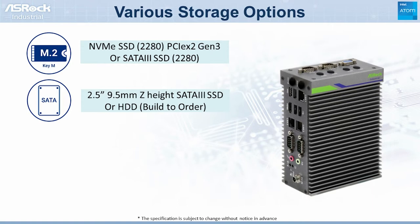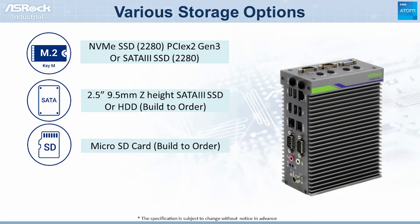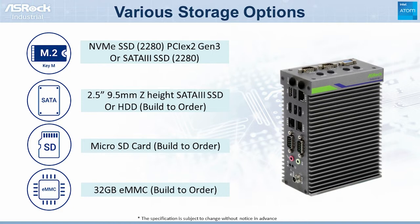The third one is a micro SD card slot that complies with the SDIO 3.0 specification. Maximum data throughput of the controller is 100 megabytes per second and the capacity is up to 2 terabytes. Ideal for applications that need external detachable storage. Finally, there is the eMMC 32 gigabyte option. The storage IC is done on the motherboard with best-in-class reliability.